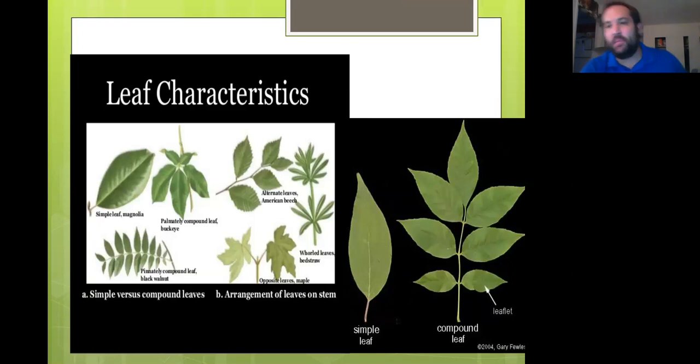I'm going to get into some of the most important and most obvious native trees in Prospect Park in a second. Just some things that can sometimes be helpful is leaf characteristics. This isn't a tree ID course, but I'm going to mention some things. One of the things that is a good way to determine is by looking at the leaves.